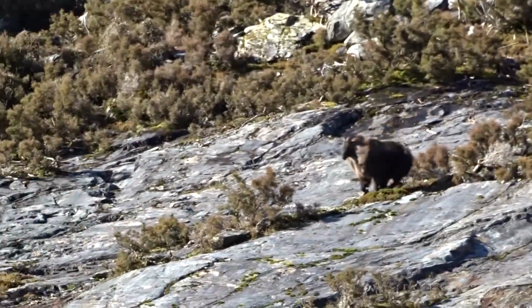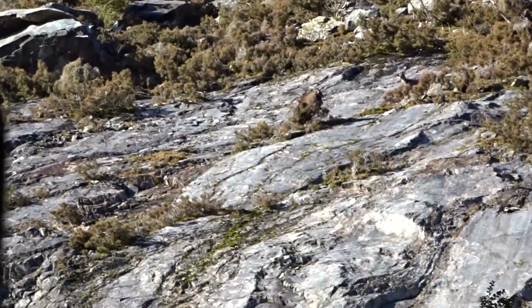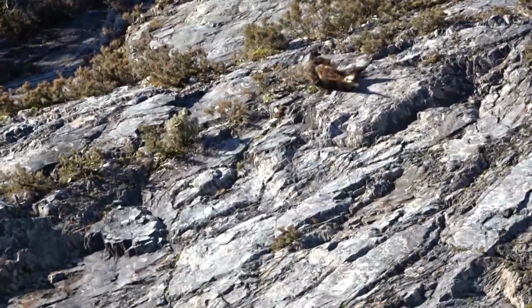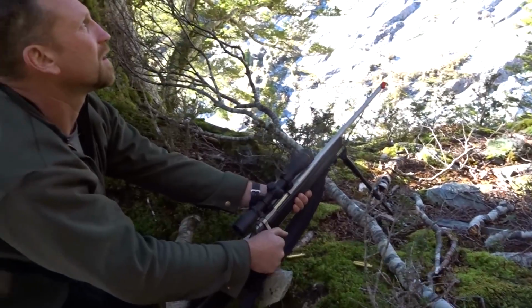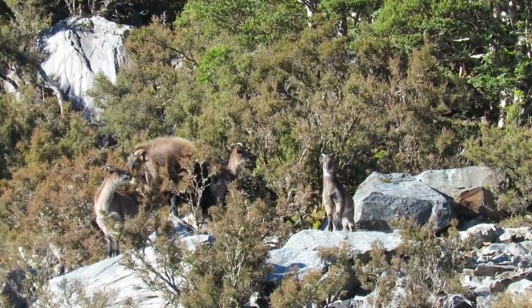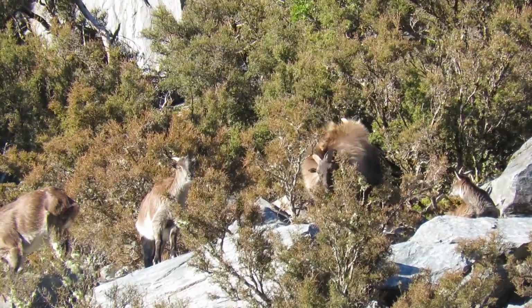Go again. Oh, there you go. After shooting one bull, amazingly another group of tahr just came popping back out, and there was another bull there for Luke to have a go at.